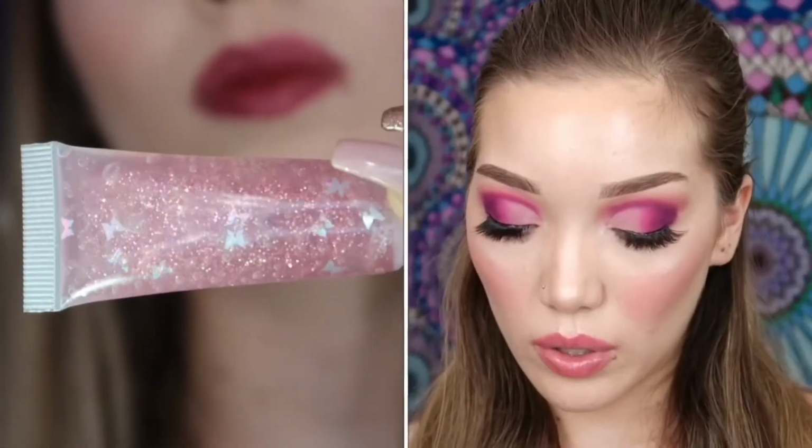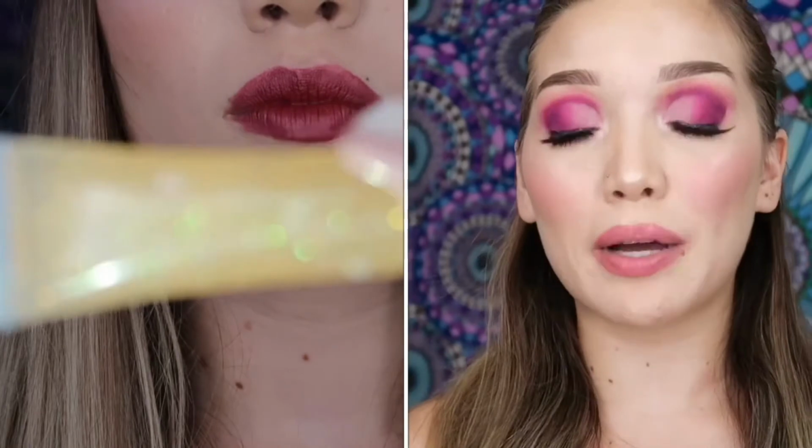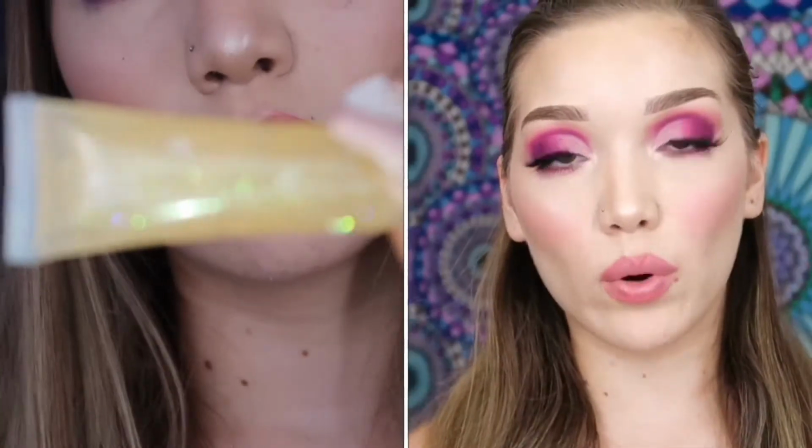So this is Clouded Yellow. All the butterfly glosses are clear with just sparkles in them. So this is Leilani Rose. The next one I just talked about was Monarch, which is the orange one, of course, inspired by the monarch butterfly. Then we have Spring Azure.